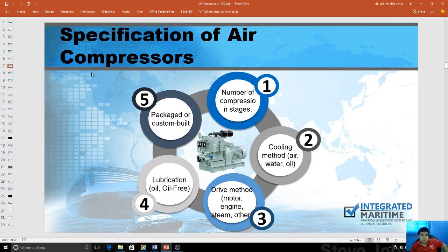So what are the specifications of air compressors? Number one, the compression stages, meaning how many stages the compressor has. Two, the cooling method, which may be air, water, or oil. Three, the drive method: the motor, the engine, steam, and others. Four, lubrication, which may be oil or oil free; if it's oil free, we'll be talking about the emergency generator. And five, whether it is a package or custom built, meaning you have to ask a manufacturer to custom build the compressor for your specific needs.